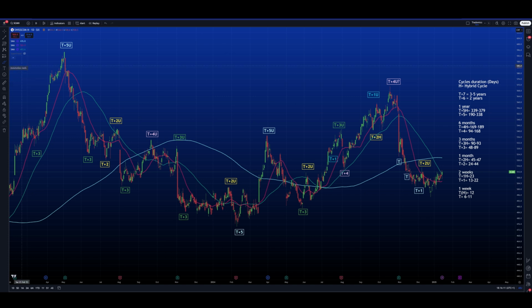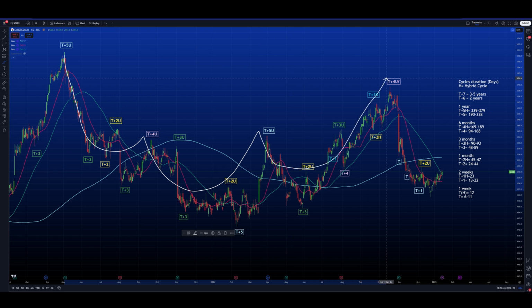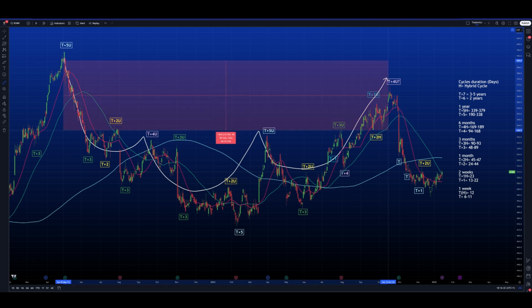The situation is that we can have a T plus 5 hybrid, which is basically close to a T plus 6, a 2-year cycle, and a 2-year cycle that cannot be divided in a first yearly cycle and a second yearly cycle. So this means that we can have a T plus 6 2-year cycle made of a first T plus 4, a second T plus 4, and a third T plus 4. The total duration here, as you can see, is 368. It's close to a T plus 5, but 368 is a T plus 5 hybrid. And we have to consider this one as a B yearly cycle.